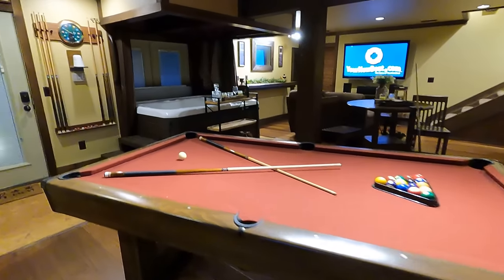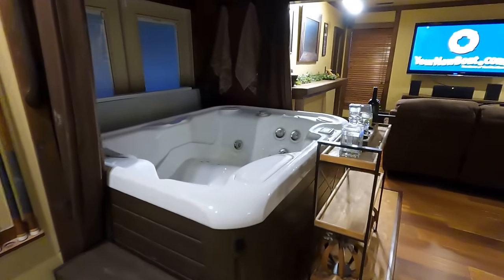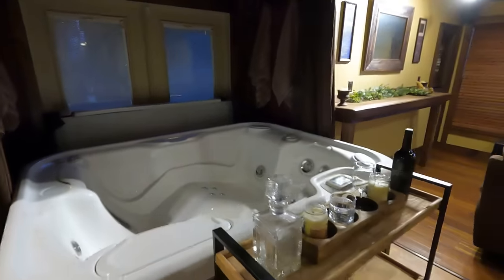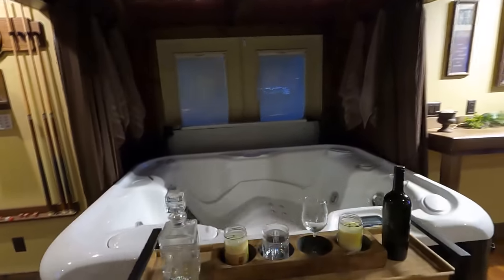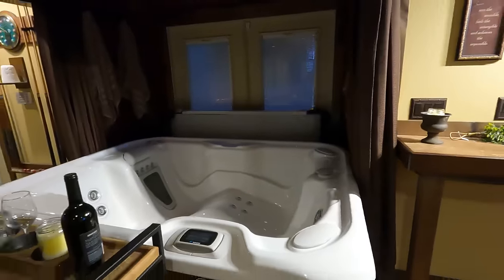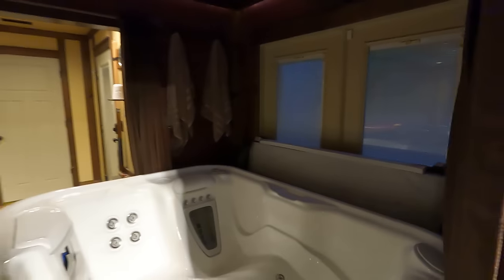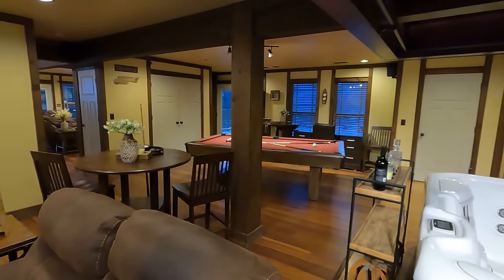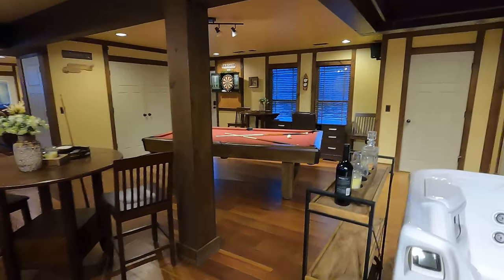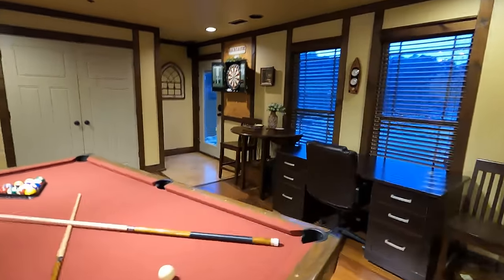This is a Brunswick billiard table. We've got a HotSprings hot tub, and of course you've also got a little privacy curtain that will go around that. And you've got the two patio doors right there that you can open up. Get you some nice outdoor air coming in.